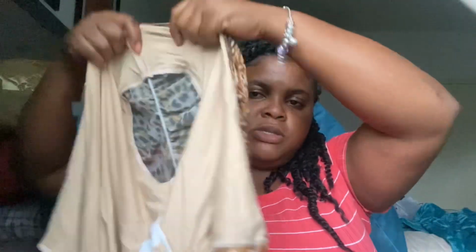The next thing I have here, this top was on sale for, I think, $1 something. I don't remember. It's a 0XL. What do you call it, size? I guess it's a 1X. So it's a button front.